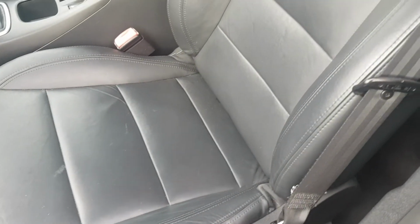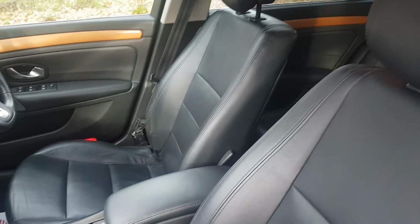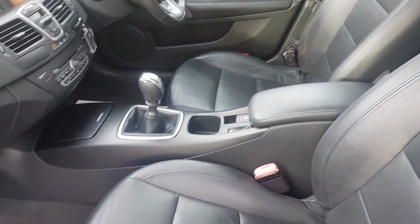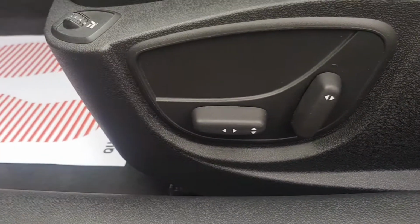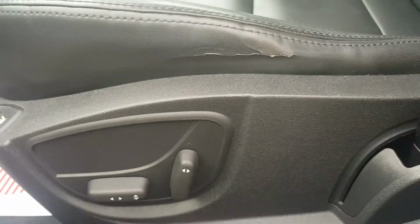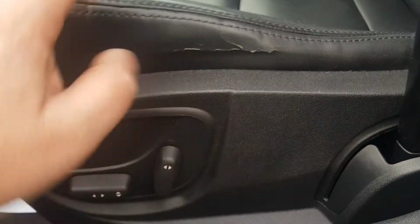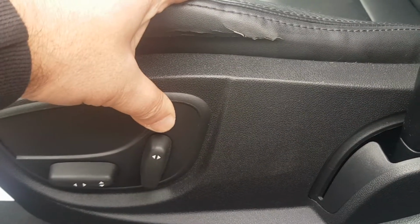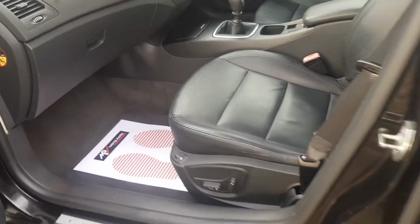Passenger seat is in really good order. Electric seats down here, and then you've got your heated functionality on there. Now, same sort of thing on this seat. You can see there it's just starting to crack. Again, it's just one of those things where you're sitting down on the seat here that will cause it to do that. It's quite a thin bit of leather.